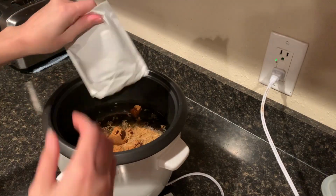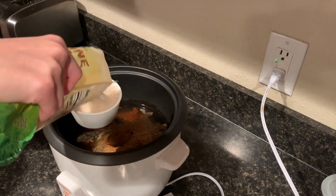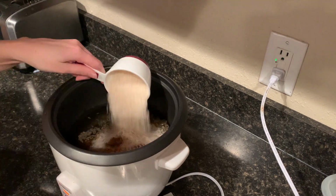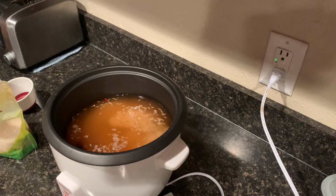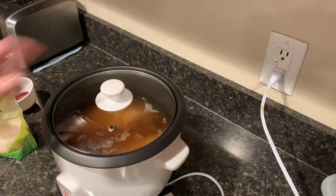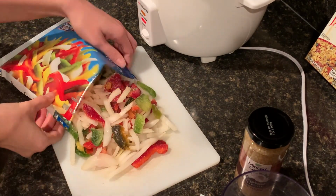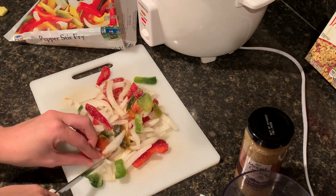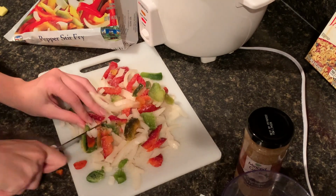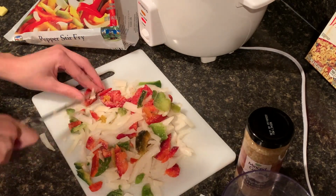So as you can see, I took the easier way, or the more efficient way of doing things here, and chose to use my rice cooker. This bag of rice has 2.5 cups in there, so I'm only using 1 cup for this recipe, and I'll use the other 1.5 cups for the next one. I just put a little bit of vegetable bouillon in there, and it's gonna cook right up. I'm going to cut up the onions and peppers, about half of the bag in the meantime, and throw that in as well.